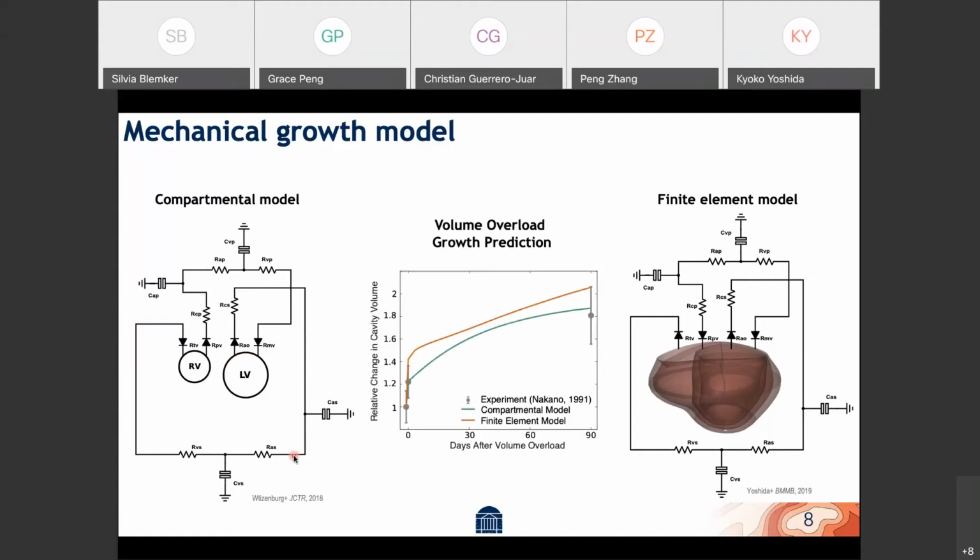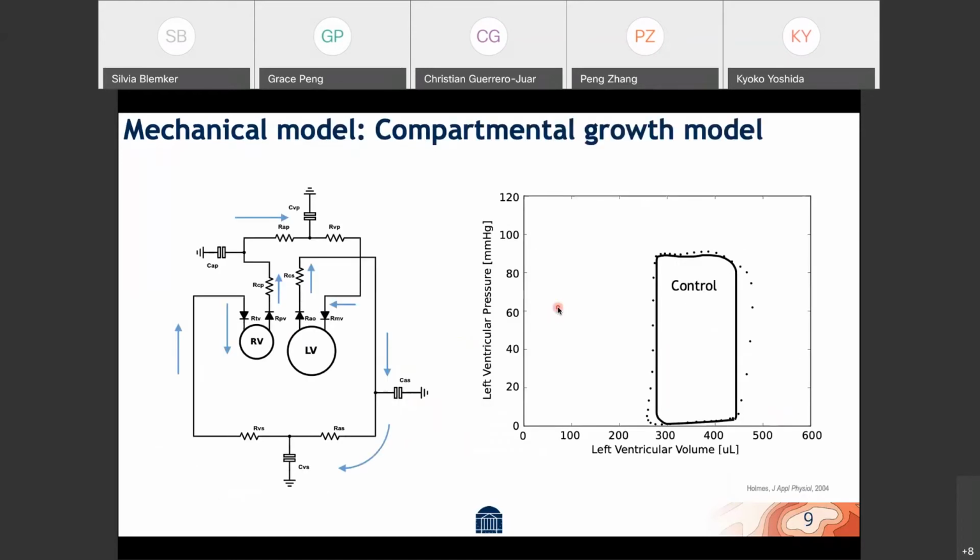What we've found is that both of these models do a good job of capturing volume overload, or changes in growth due to mechanical perturbation. Here I'm showing our model results for predicting volume overload. In the gray dots, we're seeing experimental data of volume overload. In the green, I'm showing how the compartmental model can match this growth very well. And in the orange, I'm showing how the finite element model can also match this trend very well. Moving forward, I use the compartmental model to start with.